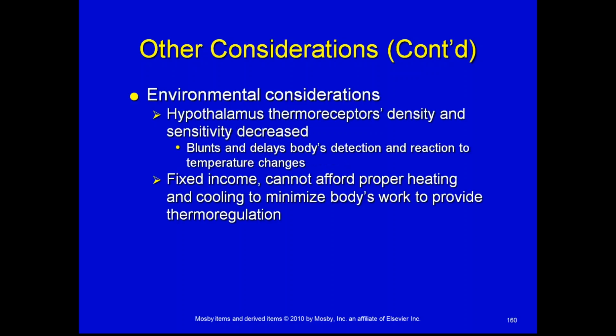Environmental considerations: remember that the hypothalamus is the thermoregulator for the body, and as you get older and your hypothalamus doesn't work as it properly should, the elder patient may have difficulty regulating their body temperature, and as a result, they may not even realize that they're cold. They may not even realize that they are running a fever.